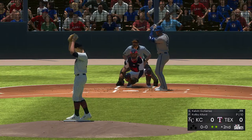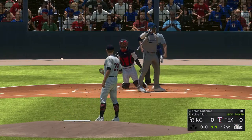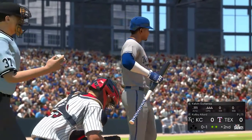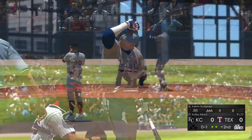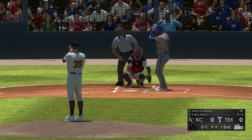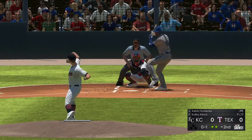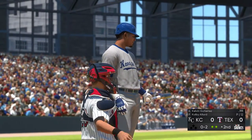To the plate now, Kelvin Gutierrez, as he'll go after the first pitch and bounce it into foul territory. He'll work on keeping this top of the second alive. The windup and the 0-1. Now a fastball gets the upper part of the zone for strike two.